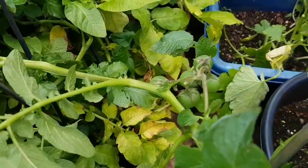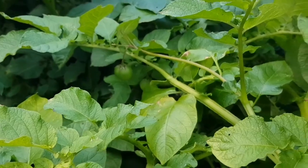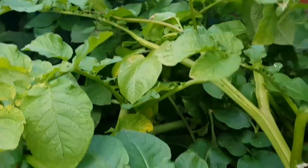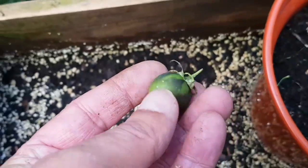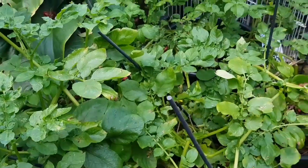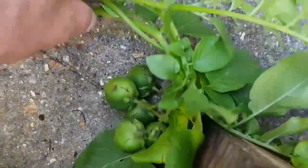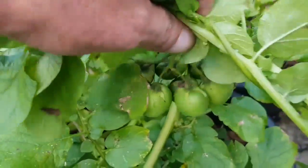Heirloom Reviews did a very good video on growing potatoes from seeds. I recommend checking them out. And apparently as well, the genetic makeup, there's one that fell to the ground, is slightly different. So by growing potatoes from seeds, you introduce a different sort of genetic variety, or potatoes with a different genetic makeup, I should say. So it'll be interesting to try that for next year.